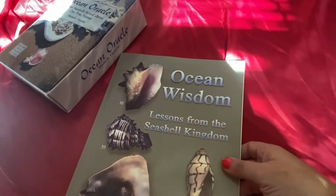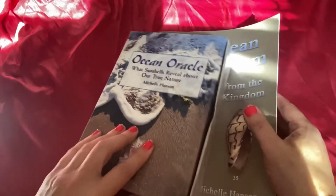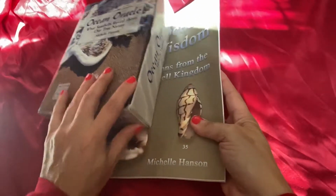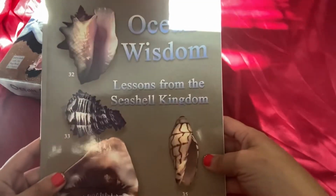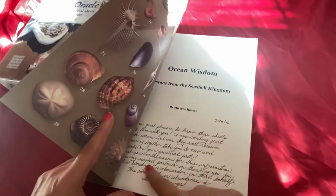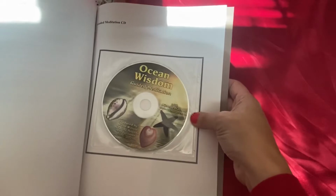So since I was looking at my shelves, I thought I'd get this deck out, because I don't know if people are familiar with this. I did a walkthrough on it. This lady, her name's Michelle Hansen, literally invited me to her house. She's very hands-on. This is her other book. She wrote me a little note. Can you see? And there's a guided meditation in the back.